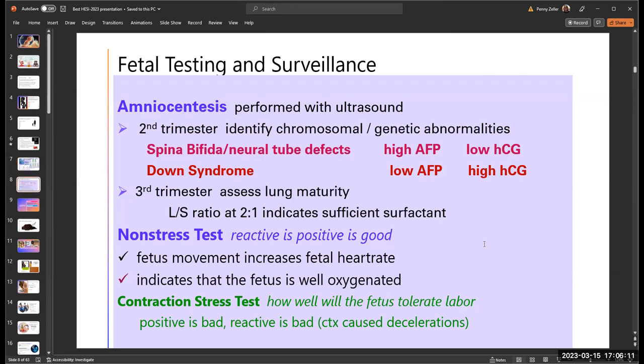So when we do amniocentesis, we can do them early in the pregnancy or later, okay? If we have an abnormal AFP, we can do an amniocentesis and an ultrasound at the same time to identify any abnormal AFP levels in the fluid, okay? So high AFP would indicate neural tube defects.